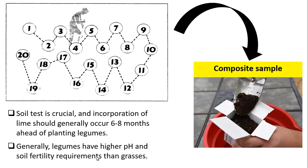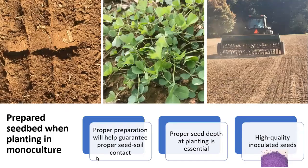We recommend several sites to be sampled on a given pasture, usually 20 samples on an area that's up to 10 acres is the general recommendation. You mix those samples inside a bucket and collect a portion of that material after thoroughly mixing it, put it inside a box, and send it to the lab for analysis.